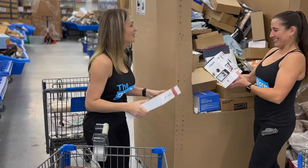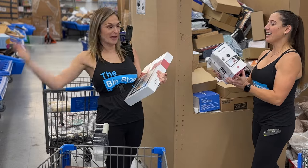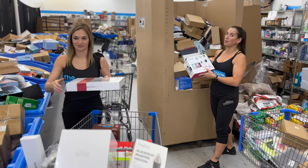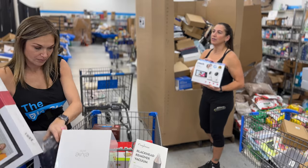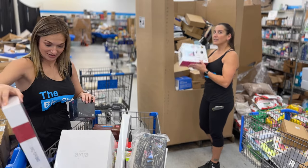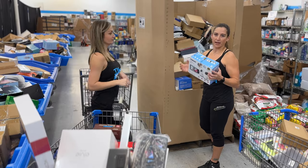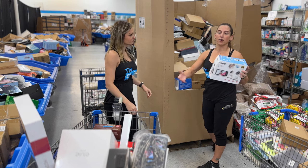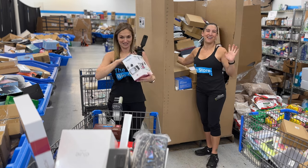I just bought one of these. I just bought a camera monitor for $250. This has to be over three. So this is in our bins. It's got a little busted up box, so that's probably why it's here. Again, it's all about presentation, so you can't put this on a shelf. So they have to liquidate it, and that's how it ends up here at the bin store. Nice. Yes! I love the wins for the moms. Yeah, I love it. Me too.